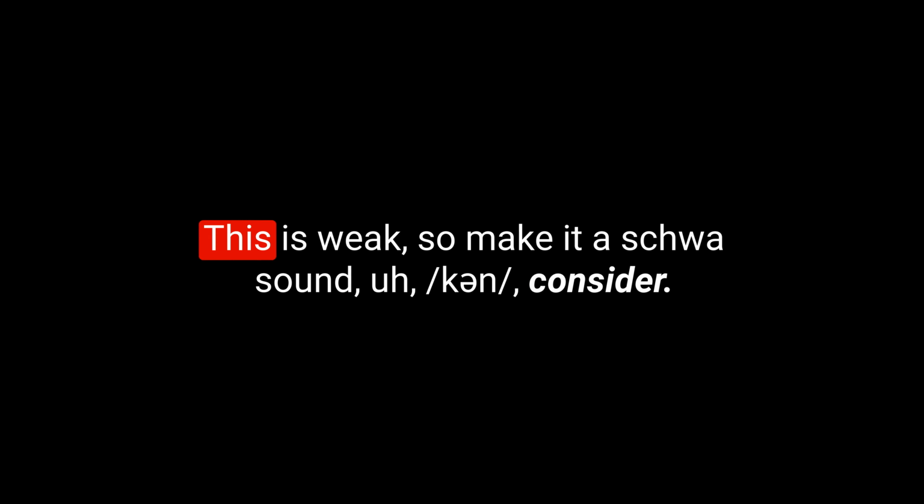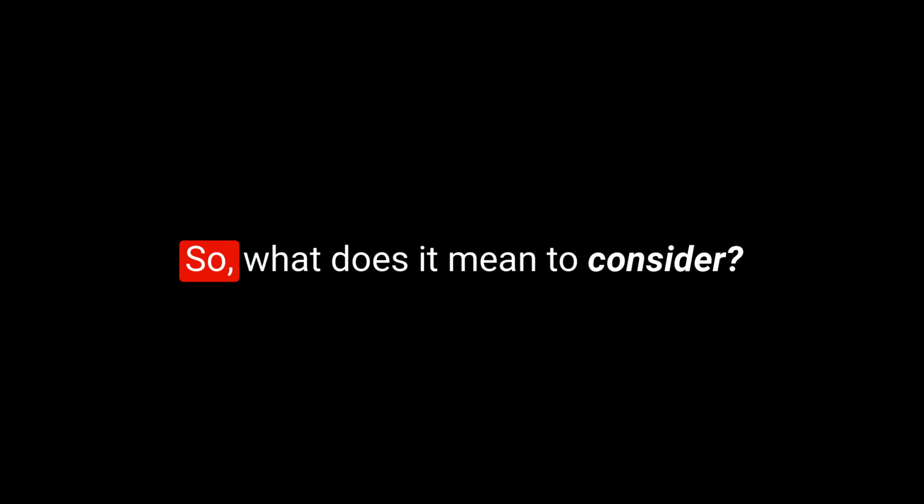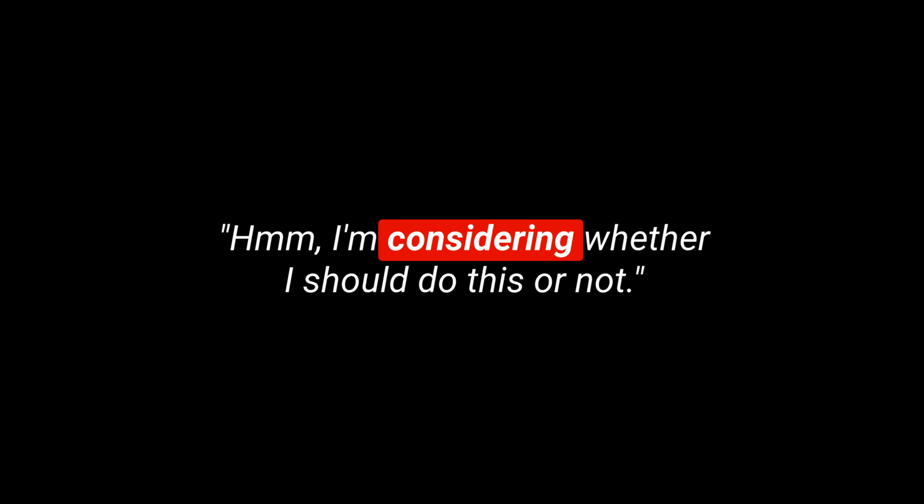Consider. But can you hear how I'm pronouncing that O? Consider. This is weak, so make it a schwa sound. Consider. So what does it mean to consider? It means to spend time thinking about a possibility, I'm thinking about this, or making a decision. I'm considering whether I should do this or not.